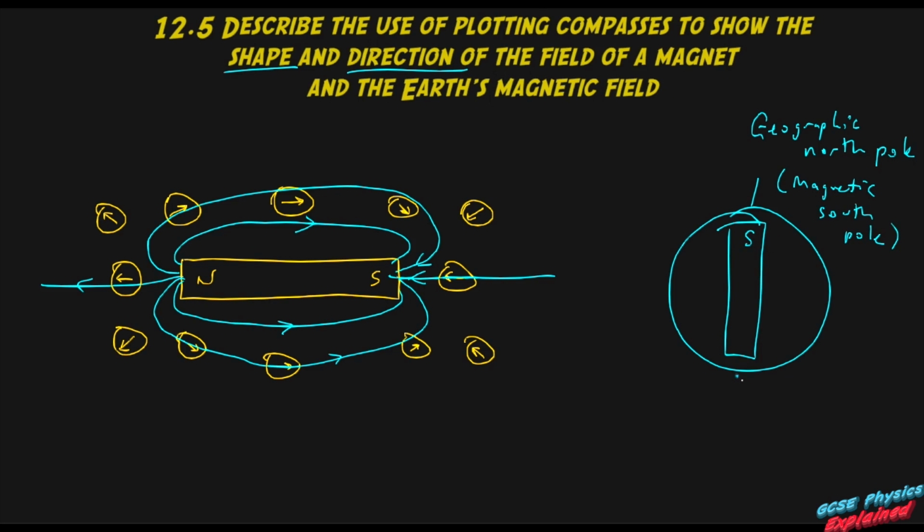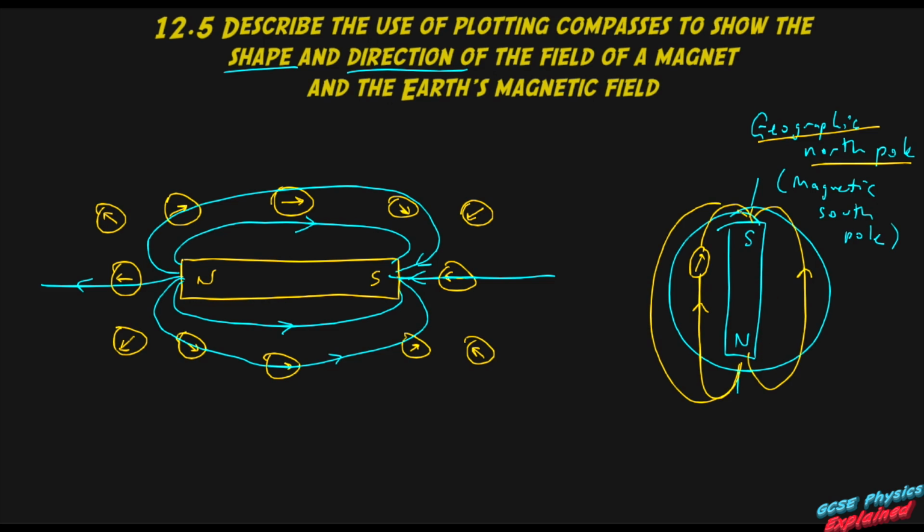And the geographic South Pole is actually the magnetic North Pole. Now remember, that makes sense, because if you've got a compass, the compass will follow the field lines and it'll point to the geographic North Pole, right? Remember, the field goes into the south, comes out to the north, goes into the south, like that. Now you'd get exactly the same shape around the Earth as the shape around a bar magnet.